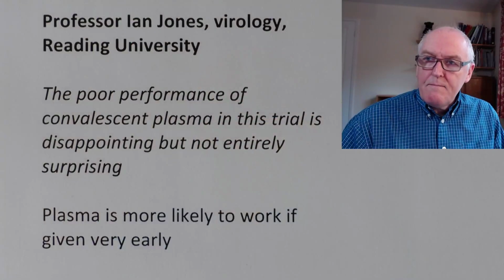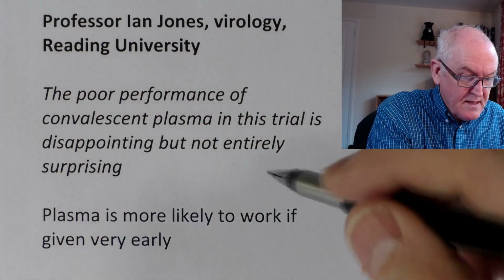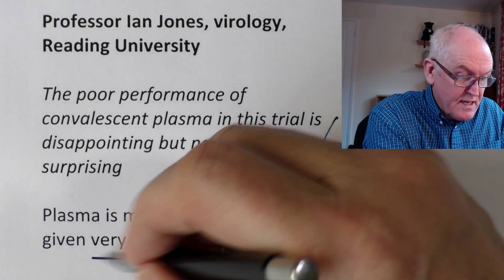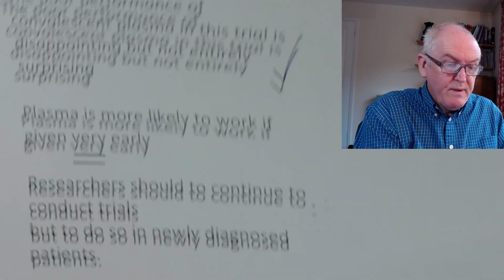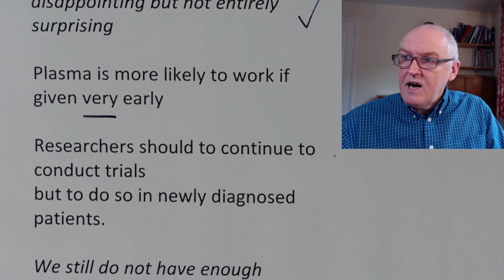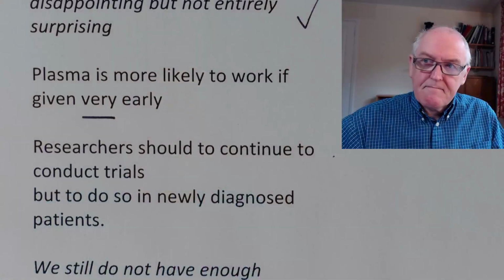So that's why he wasn't surprised, because of course these patients were already hospitalised, which means they'd probably been symptomatic for a few days before they'd been hospitalised. So he's not entirely surprised, and I understand why. Plasma is more likely to work if given very early, he says, which makes sense when there's still plenty of virus around. We want to get rid of the virus before it has got time to initiate the inflammatory reaction, which causes the severe pathology. So it makes perfect sense.